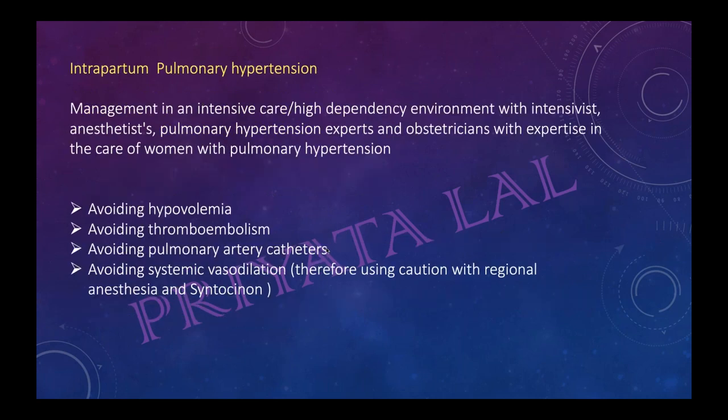Now, if a patient with pulmonary hypertension is intrapartum, like she is in labor, or you have to deliver that patient, again it has to be in an intensive care unit, high dependency care, and multidisciplinary care, okay? And what you should avoid, I have put only this much. So if any question comes, or if you have to tell something in the part three station, you have to know this.